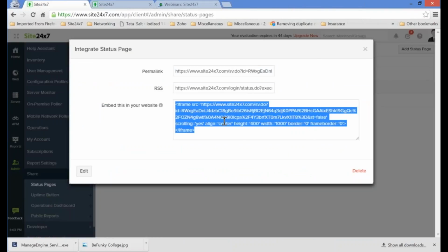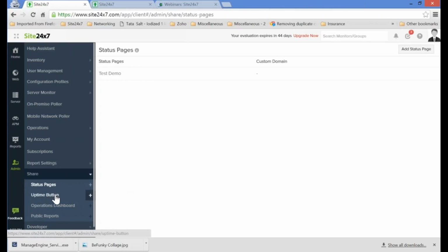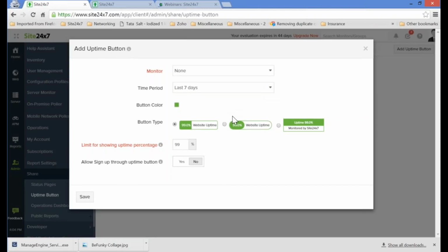You can also enter this in your website with the iframe that we provide. And the uptime button, so it helps you to share the uptime metrics of your monitor with your customers via a customized uptime button. You can embed on your site. So this is the button type that we have.